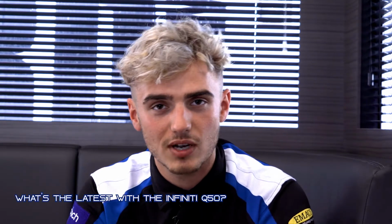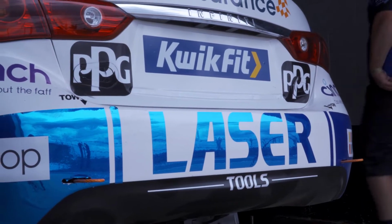Obviously it looks like we're back out in the Infiniti, which we are, but this is a brand new shell. Brand new chassis, new cage. It's a completely brand new car that's been redesigned with the whole Laser Tools Racing team, BMR Engineering, and of course a massive input from our engineers at Hexatron Racing too.